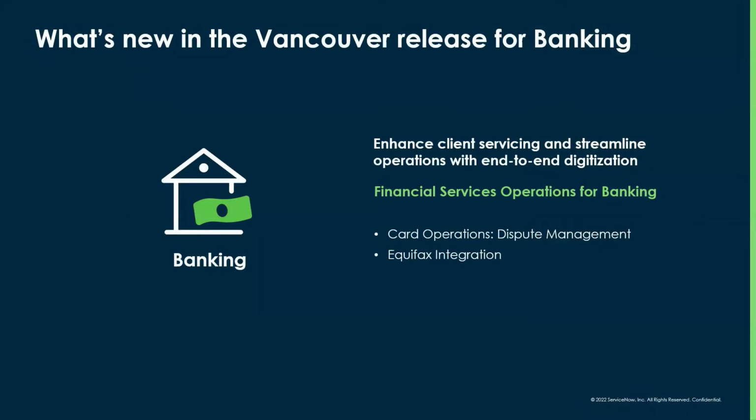The key focus for us has always been helping our customers gain speed and agility throughout a bank or a credit union or a lending organization. So in this release, we focused on enhancing our dispute management capabilities, which are inside our card operations application, which we had first released in the Tokyo release. And then second, we introduced an integration to Equifax, one of the top 3 credit bureaus, not only just in the US, but across the world. This Equifax integration follows the Secure integration, which we had also released in the Tokyo release. Both Equifax and Secure integrations help our customers and partners simplify onboarding and credit decisioning.